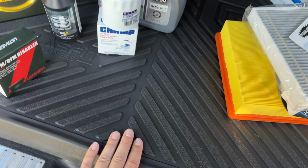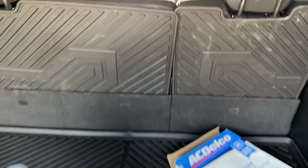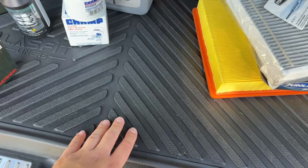Second to last, get you a set of some rubber floor mats. You can go with WeatherTech, you can go anywhere. Thankfully, this vehicle came with some, so I didn't have to buy any. The entire interior has rubber mats in it. Thank God, because this is a huge vehicle and I don't want to get a bunch of dog hair out of all this carpet. So definitely get you a nice set of these.